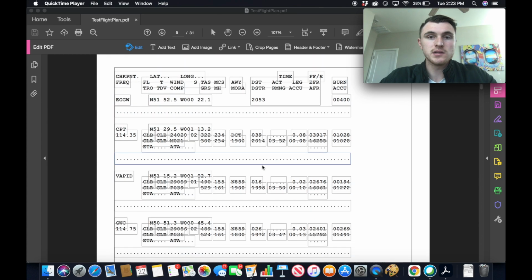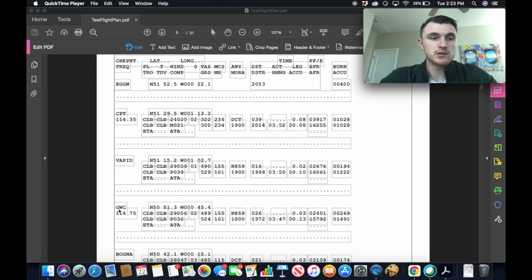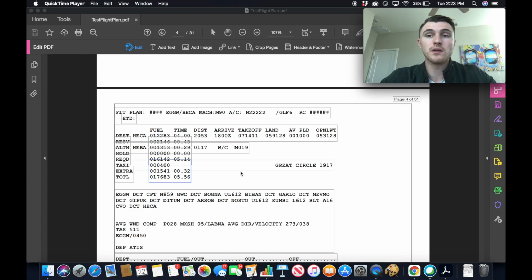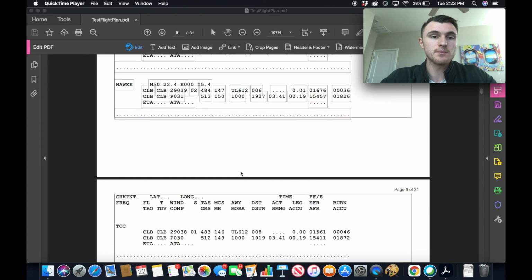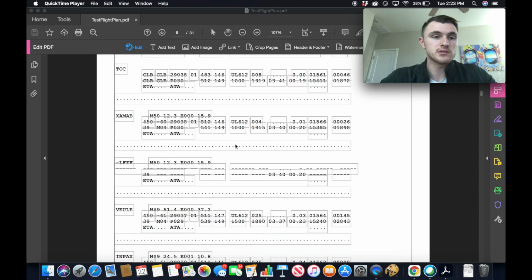So if you wanted to see the estimated fuel remaining here, at Golf Whiskey Charlie, it would be 15,792 pounds, based on the fact that you took off with that total fuel number of 17,683. And you've got this through the entire flight plan. So you can cross-check this with what's going on in the airplane as you're flying.